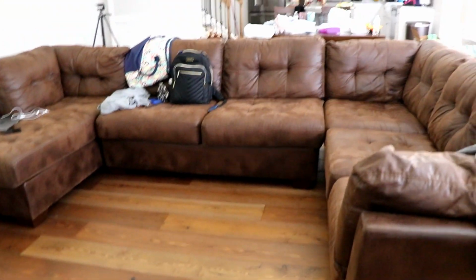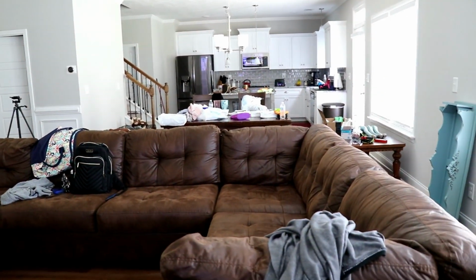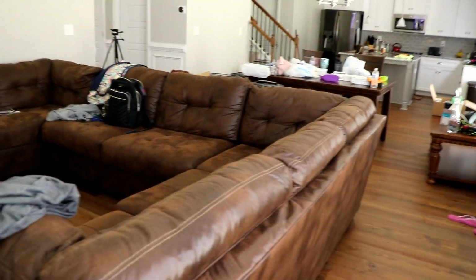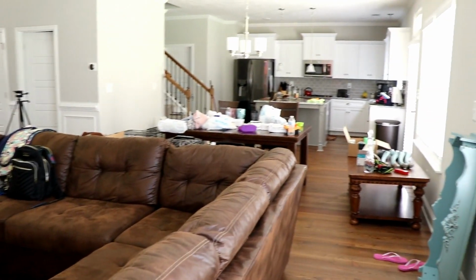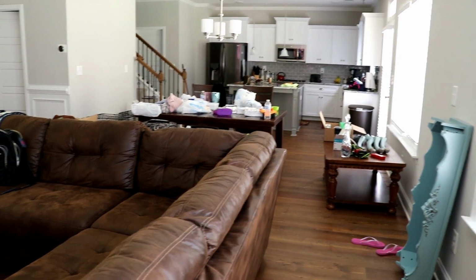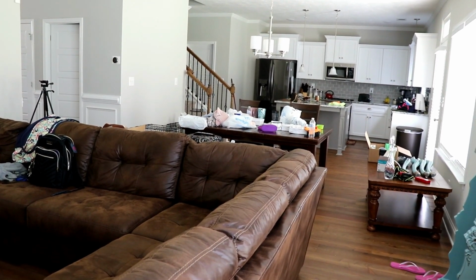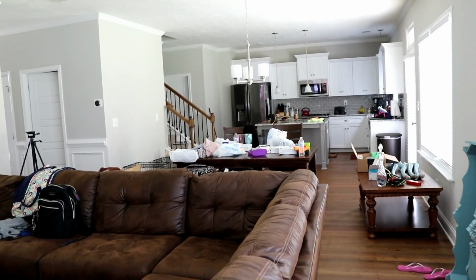I did shampoo the rugs that are going to be going in here. So they are outside, clean and ready to go. I'm going to be bringing them in once I finish the floor and everything like that. So that is what I'm going to be focusing on today, just getting this downstairs area to look like somebody loves it and someone actually lives here and not a hot disaster.